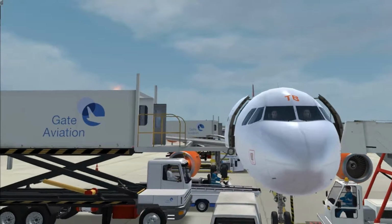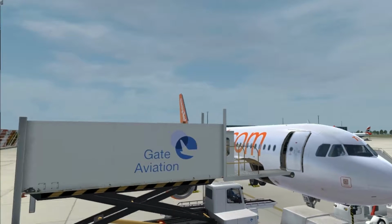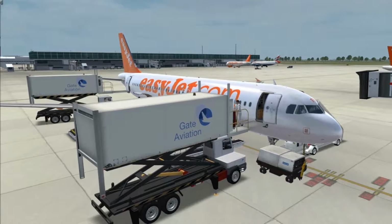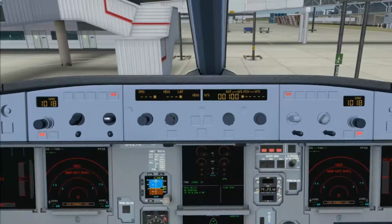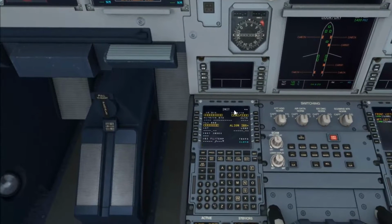We're on VATSIM, there's no air traffic control, but as you can probably hear, there's a little bit of movement around the airport, and you can probably hear some traffic. So while the catering service is taking place, we can come into the flight deck yet again, and we'll come down to the FMC or the MCDU, whatever you would like to call it.